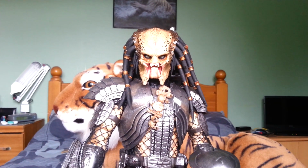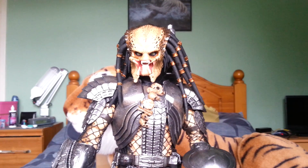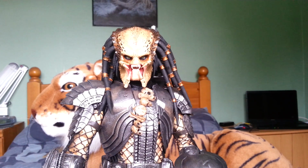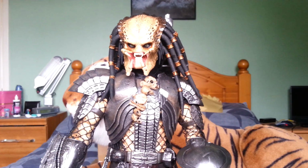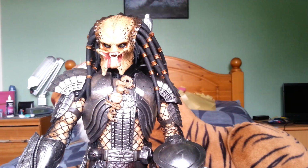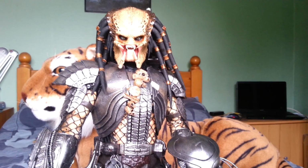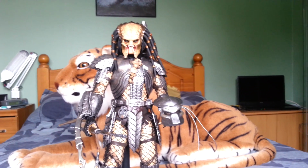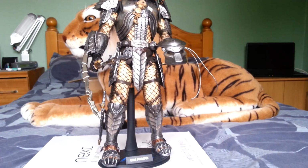Anyway, as I said, top figure. This has to be my favourite figure in my collection at the moment. I have got a lot of really nice figures that I love in my collection, but this guy just pips them all as the top one for me anyway. So I'm not going to waffle on anymore. Just going to give you a final look at the guy. I might try and do a custom base for him.